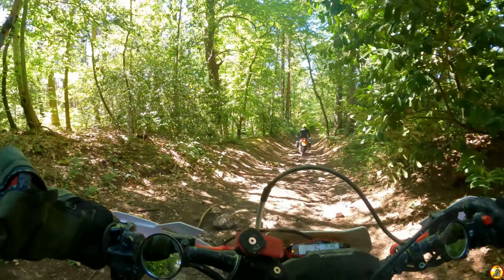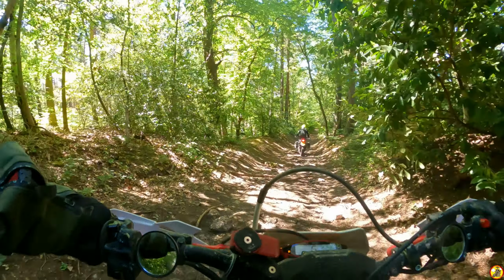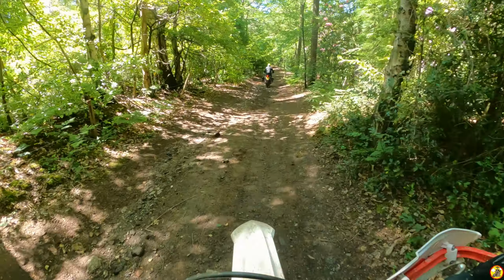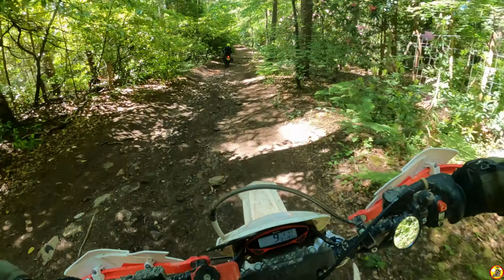Well, this is looking a little bit more off-roady. That'd be bad, wouldn't it, if I fall off and Pez doesn't? Not that I want Pez to fall off. Oh, that's a steep old hill, that is. It's a steep old hill.